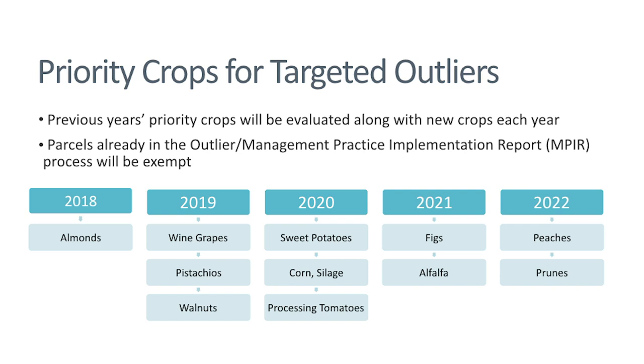Identify again outliers, let them know about this, outlier parcels, and go through the same process with them. Then sweet potatoes, corn, silage, processing tomatoes, figs, alfalfa, and peaches and plums. So when we get about here, when we have these four crops, we have about 80% of our acreage covered. So these crops listed here are about 20% of our total 700,000 acres.